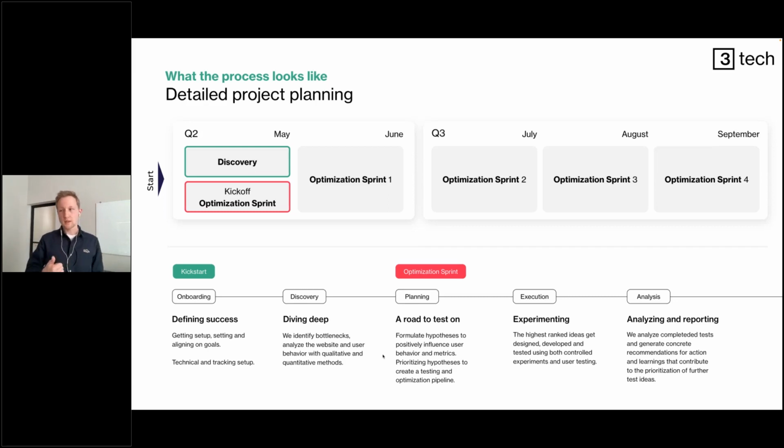We start with defining success, then we do a deep dive. That's at least what I called it here, where we do research and all these kinds of things to find out where we are and where we want to be, and find out more about users, their behavior, and also do analysis of the website, of course. But then we work in sprints, right? This is also operationally something that you want to think about. How do you work in these circles and in these cycles?